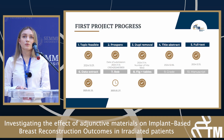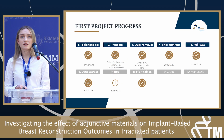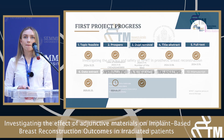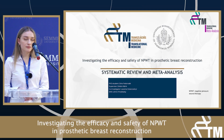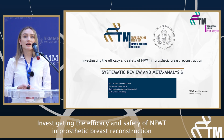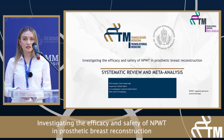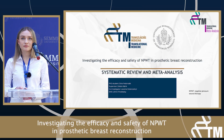For now, with the first project, we are still working on the risk of bias, and we have some of the figures and tables. Moving on to the second topic, we would like to investigate the efficacy and safety of utilizing negative pressure wound therapy in prosthetic breast reconstruction.